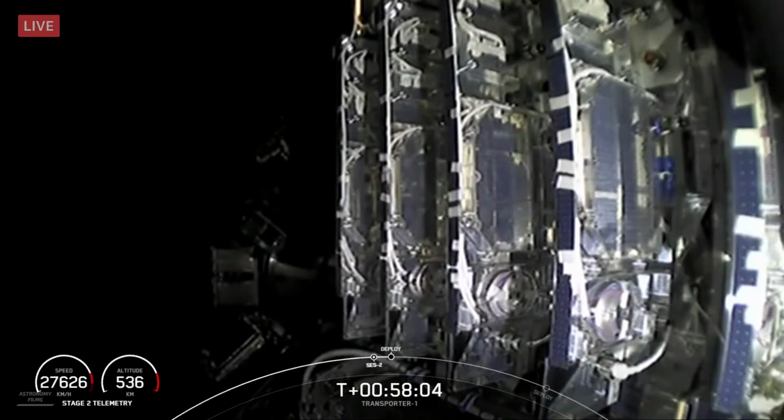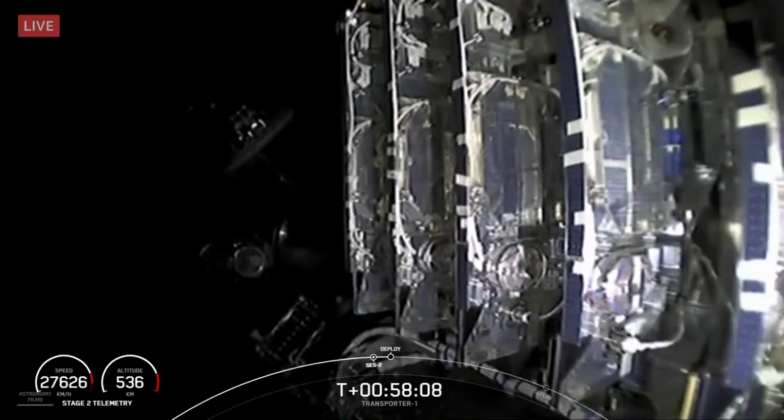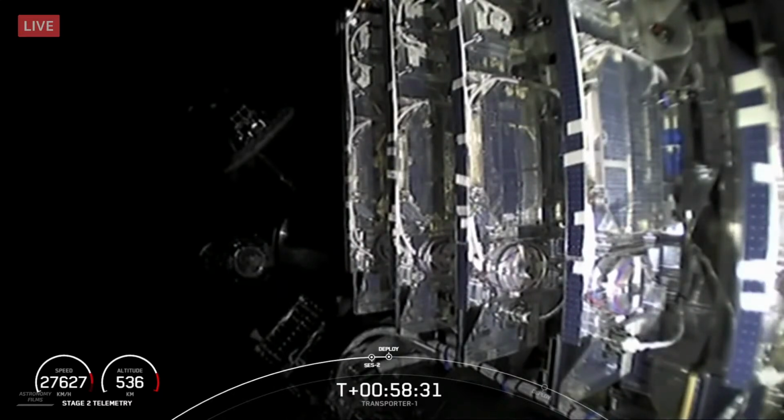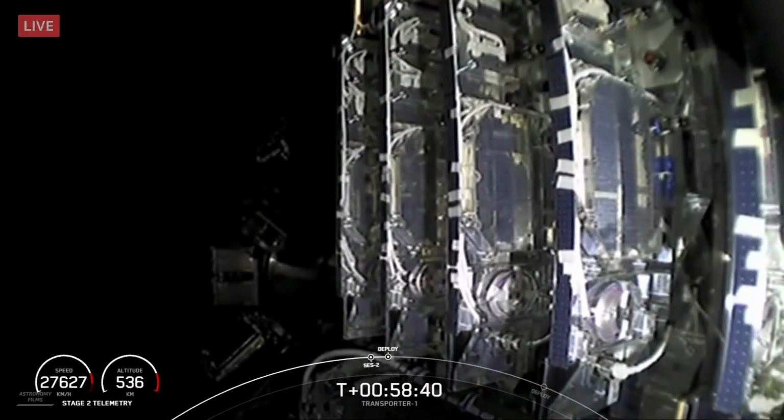First up, the deployment sequences for port C4 and C1 will be initiated at the T+ 58-minute and 30-second mark. On port C4, there are 36 Planet SuperDoves, and then there are 17 spacecraft aboard Kepler's port on port C1. And we're hoping to get those callouts. The deployment sequence has started for 36 of Planet's SuperDoves on port C4, as well as the 17 spacecraft aboard Kepler's port on C1. We're expecting these deployments to conclude about 11 minutes from now.